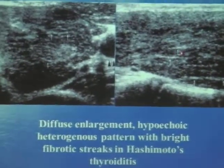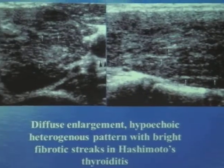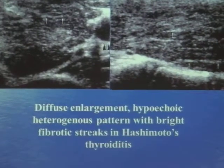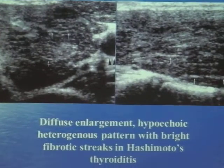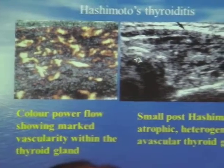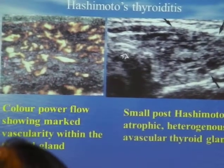And what happens is you actually see these fibrotic streaks, which are fibrous septa, which are echogenic, these bright white lines. When you see a lobe that looks like this, it is dark, it has got a very, very heterogeneous sort of picture, it's not smooth, it's got all these fibrous septa. You've got to think of thyroiditis. So look at the color flow. In a normal thyroid gland, you're not going to get that much flow. This is a lot of flow within the thyroid gland itself.